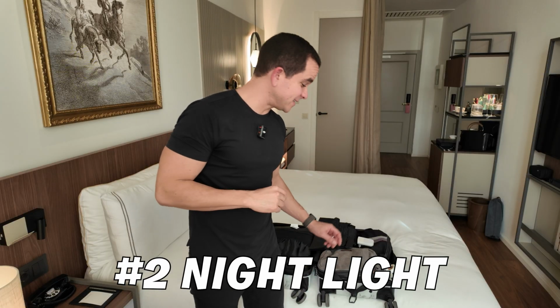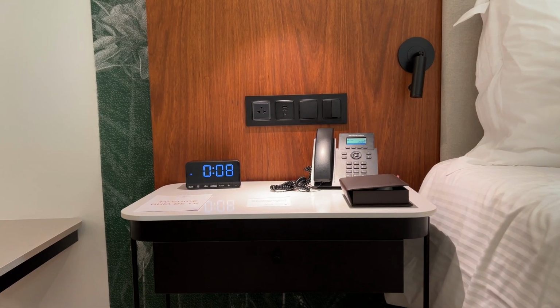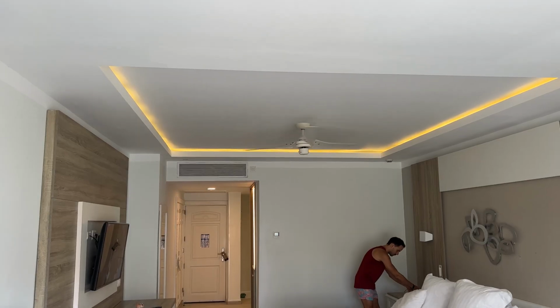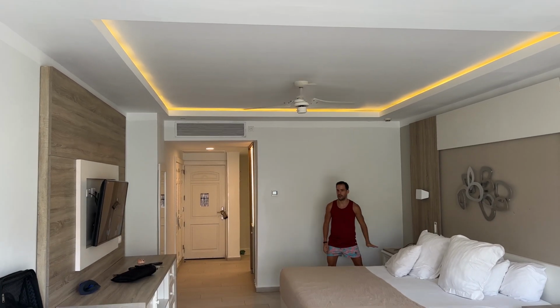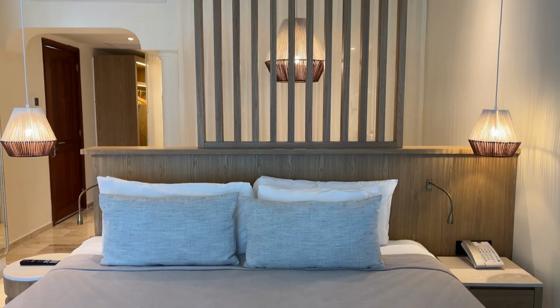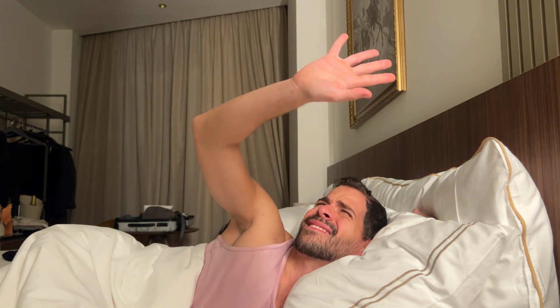Number 2. A nightlight. Turning hotel rooms on and off can sometimes feel like a puzzle. Finding the right switch for a specific light can take a few tries. Sometimes it even takes a combination of switches to turn them on and off. More than once, one of us gets up at night to use the bathroom and, while trying to turn on the bathroom light, turns on a different light, waking the other.